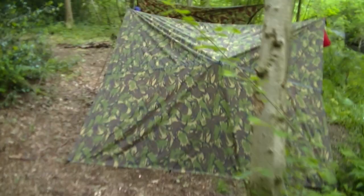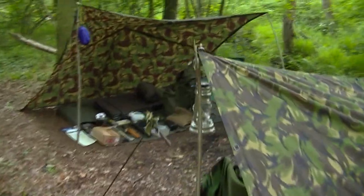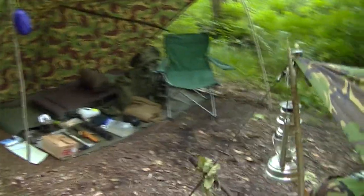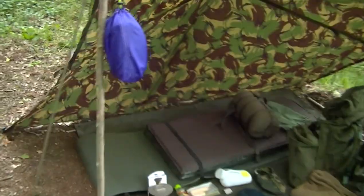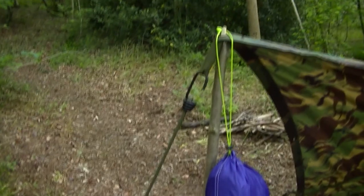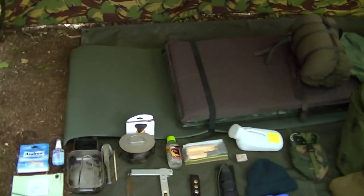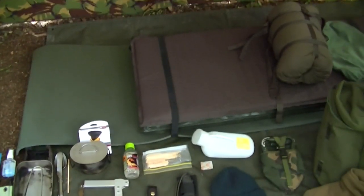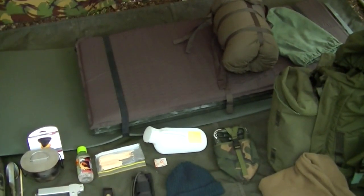We just got two lean-tos pulled out facing each other, and we're going to have a fire pit in the middle. So, just quickly, what we got here, first aid kit. Just found a couple of sticks to prop them up, bungees, etc. Now I've gone for ultra comfort. We've got 3 self-inflating mats and a foam mat on top of a groundsheet. Yeah, why not?